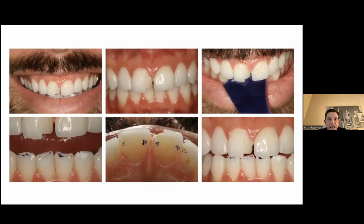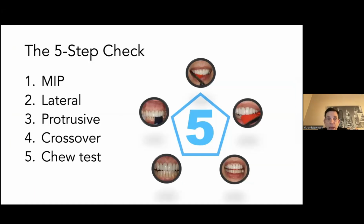This is the kind of disaster that will come into a practice like mine, where the patient is very upset that they had veneers placed and they had chipped already. And just a simple chew test showed me that there were forces being placed on these veneers that did not belong, and the veneers really could have been better adjusted. So let me show you what that means with this 5-step check.